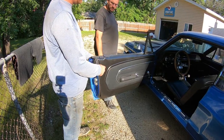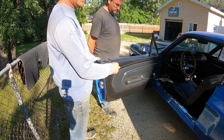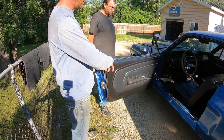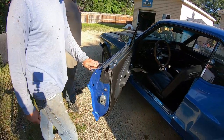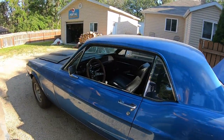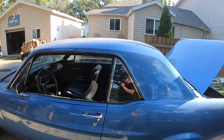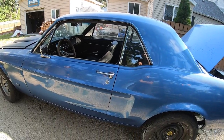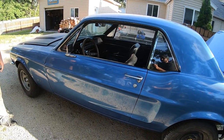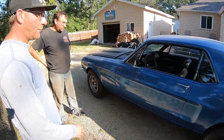And another idea when you guys are doing this, if you've got regulators and they're stiff and they don't want to move, just put some white lithium grease in them and heat them up with a torch, and that way the grease gets in there and the cranks and everything works a lot easier and slicker. But all new weather stripping all around the doors, all the quarter windows, everything. Doors fit closed nicely. New door locks, we just changed because it had mismatched door locks for the trunk and all that, so we just bought new ones. Everything's new.